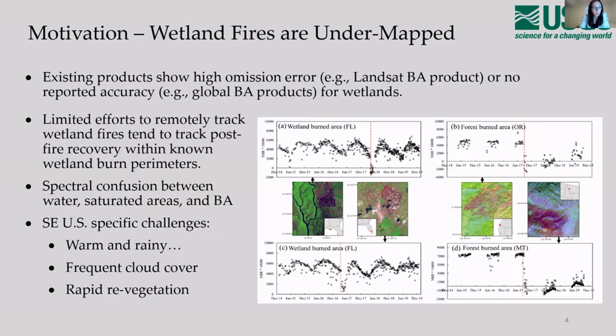But despite how important wetland fires are, existing products, including the Landsat burned area product, tend to show substantially higher rates of omission error in wetland cover types relative to other cover types like forests. And the global burned area products do not typically report accuracy statistics for the wetland cover type. And in general, there have been really limited efforts to remotely track wetland fires with satellite imagery. Most of the efforts that are out there tend to track the post-fire recovery within known wetland burn perimeters, instead of attempting to use the imagery alone to find wetland fires.